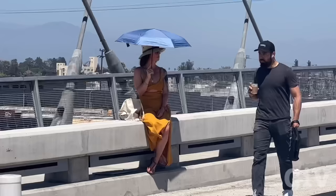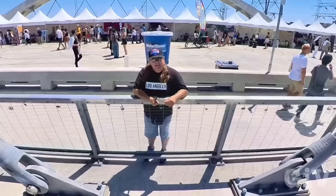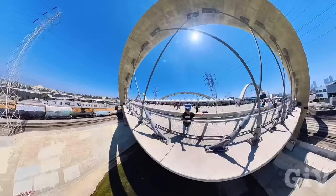She's cool in the shade. And that's what I like about the 360 camera. You can get a totally different view. You look around downtown, you see everything here. 360.